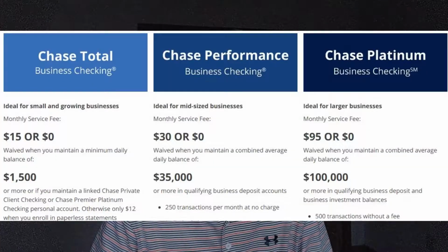But another thing to keep in mind is that a lot of banks do have different tiers. What they'll have is a beginning tier for low monthly transaction amounts, for businesses that are just starting up.